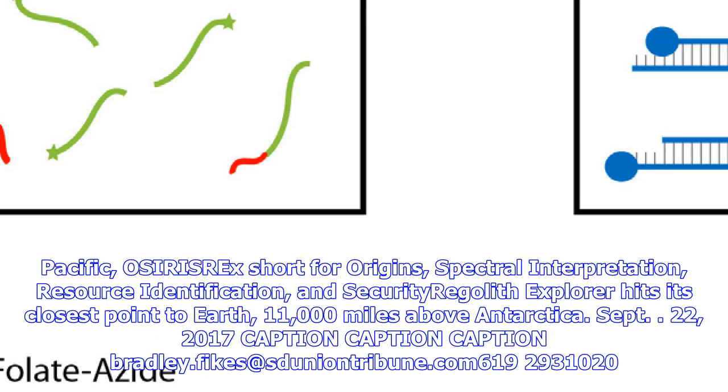Caption at 9:52 a.m. Pacific. OSIRIS-REx, short for Origins, Spectral Interpretation, Resource Identification, and Security-Regolith Explorer, hits its closest point to Earth, 11,000 miles above Antarctica. September 22, 2017.